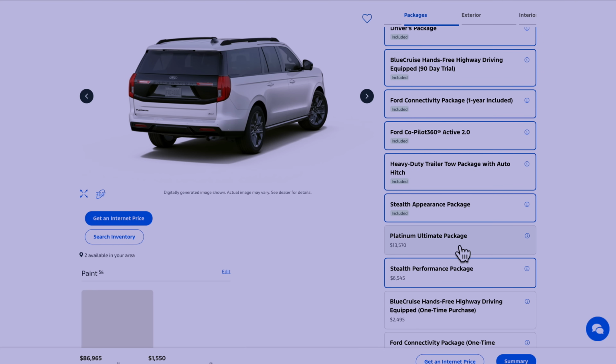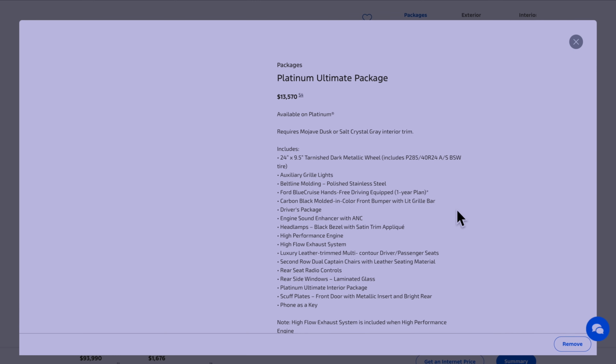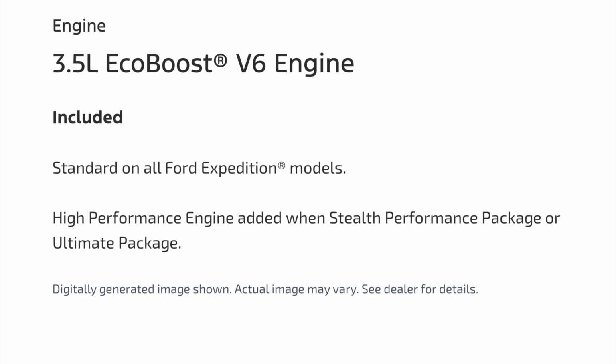But the one in the video had the ultimate package because it had the 24-inch wheel. So if you want those bigger wheels, you basically have to get this package. Now, you should still get the high output engine too with this one. And like I said, I'll do more videos in the future with the Expedition, but that should upgrade the engine when you get that ultimate package there.